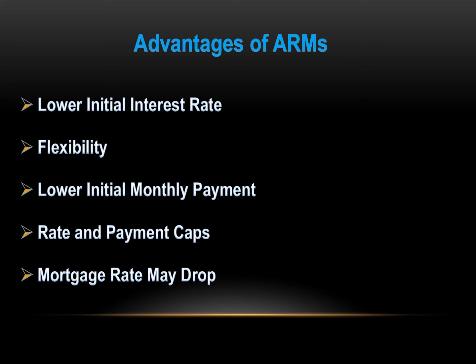Realistically, it's very difficult to predict how interest rates will behave several years in the future. The nice thing is, when the rates eventually go down, an ARM will help you take advantage of it by giving you a lower monthly interest and payment.